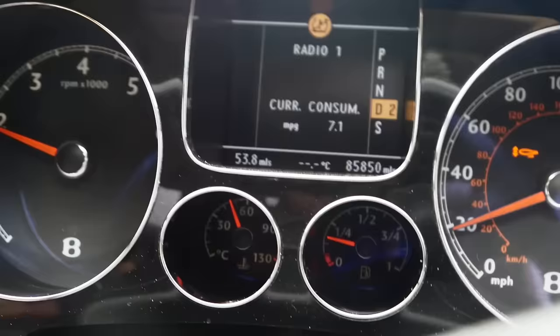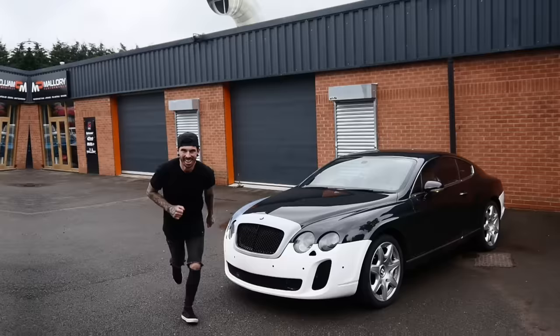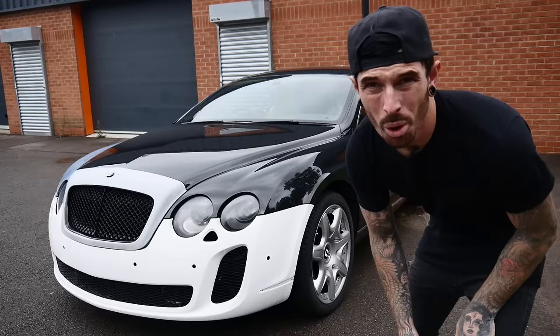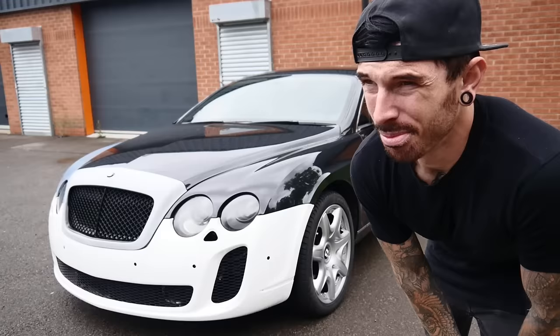So current consumption, as we're cruising along, 7.4 miles to the gallon. We have got just under a quarter of a tank left, and 50 miles in range. Economical. So we are here at Mallory Performance, as you can probably hear from the motorbikes going around the track, and things just get a little bit better for the Bentley. I remember that center cap which I paid about 100 quid for. Well, it's gone. Wheelmania are on it with getting us some new alloys for the Bentley. So it's not that drastic, it just means that we've lost the center cap, which was about 100 quid.